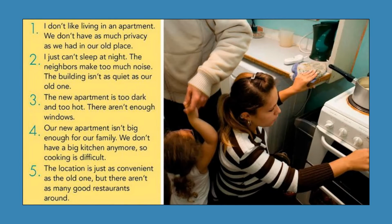Now we will listen to a family comparing their new apartment with the old one. Let's listen. Unit 3. Making Changes. Page 16. Exercise 2. Perspectives. How's your new apartment? Part A. Listen to a family talk about their new apartment. Which opinions are about the building or the neighborhood? Which are about the apartment?